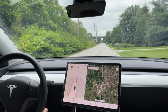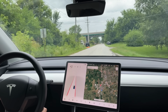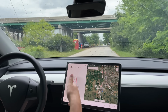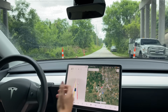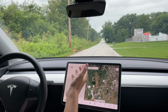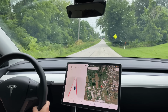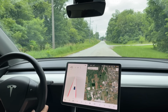It's seemingly the same performance now in FSD Beta 9. After 4 months of no updates and transitioning to Tesla Vision, it doesn't analyze for traffic that's coming directly at you. I really hate to say it, but it's not doing well.